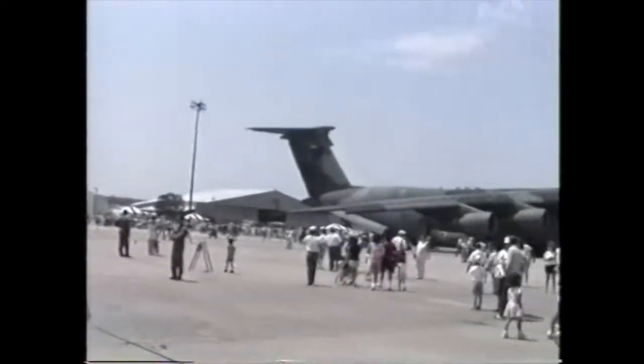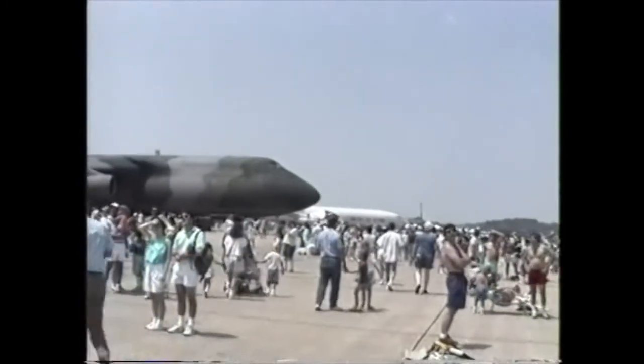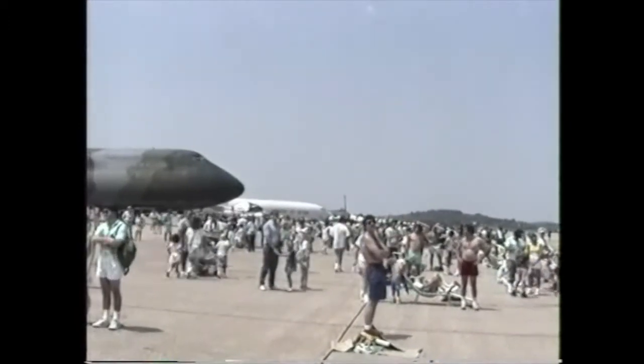You can see the C-130 is at considerable altitude, and they're preparing the aircraft for a combat assault landing at this time. Feel free to look, take pictures, examine the aircraft, but please refrain from jumping, climbing, or touching them. They are fragile, and we appreciate your cooperation. Making a turn out there in preparation for a combat assault type landing is the C-130 from Pope Air Force Base down here in North Carolina.